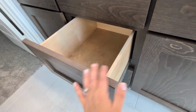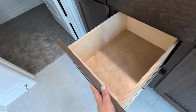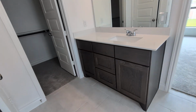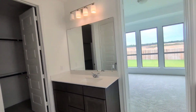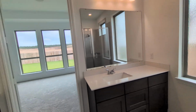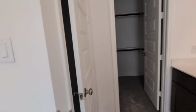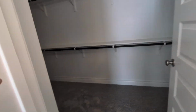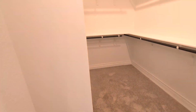Let's see if I can open, and very nice deep drawers. J Craft does our drawers here for Perry Homes. Big, nice, beautiful windows and accent lights. You've got your loo over here. And then you've got your master closet.